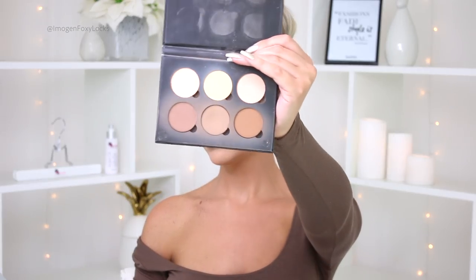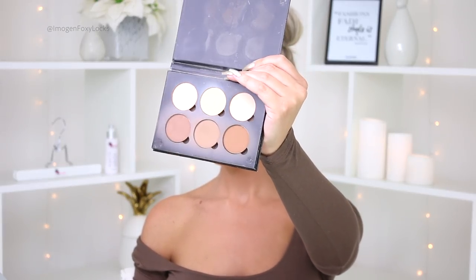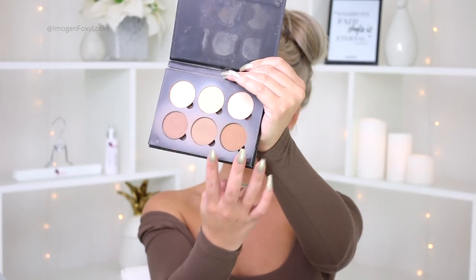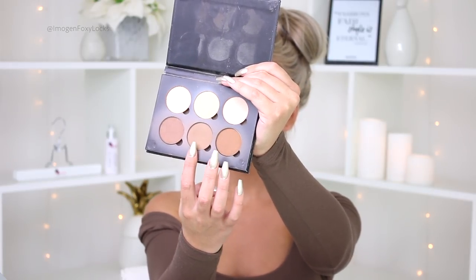Now to add a bit more definition, I'm going to start contouring. So I'm going to use my Anastasia Beverly Hills contour palette, and I'm just using these two shades from it. You can use any ones you want, but those are the two that I'm using.